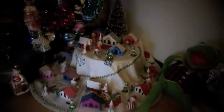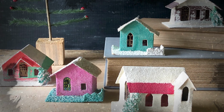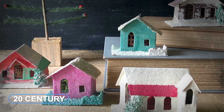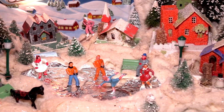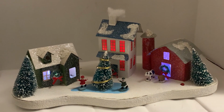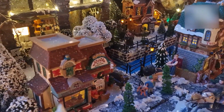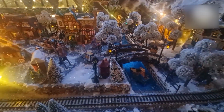Originating from Moravian traditions, Putz villages became especially popular in the early 20th century and were a staple in many Pennsylvania Dutch households. Families would often add new pieces each year, creating a growing holiday landscape filled with cottages, tiny churches, and snowy hills. As elaborate ceramic villages grew in popularity, traditional Putz villages began to fade, though their simple, imaginative charm remains in holiday history.